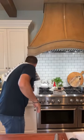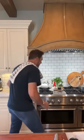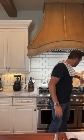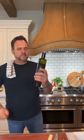All right, here we go. So, mix this up a bit over here. Get it translucent. Oh, Dad. This is garlic. Here's a little more of my garlic oil from Sonoma Harvest. Sonoma Harvest is our partner now. Yes.